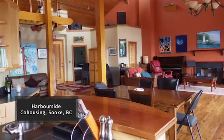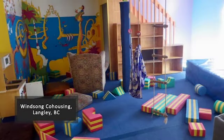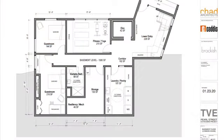This is the kind of living room lounge area at Harborside Co-Housing. And here's the kid playroom at Windsong Co-Housing. So you can see that the families can get together and make it a really special place for the kids to go. So let's go down a level now in the common house.